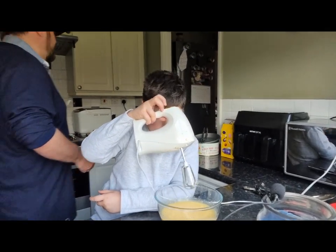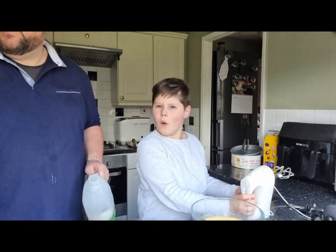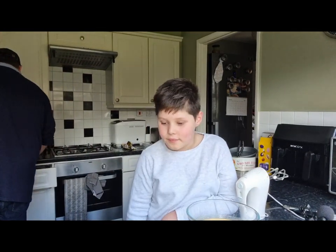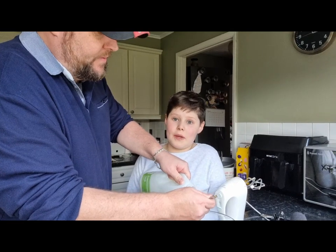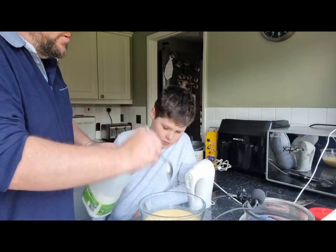Right, apparently now some milk. I've never put milk in a cake before, but okay. Give that a go. Oh, no, that's tablespoons, not teaspoons. When it says TB spoons, that's tablespoons. Your bigger spoon. Oh, it doesn't want bigger spoons. So 1 tablespoon and 2 tablespoons.